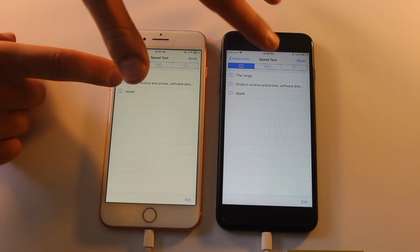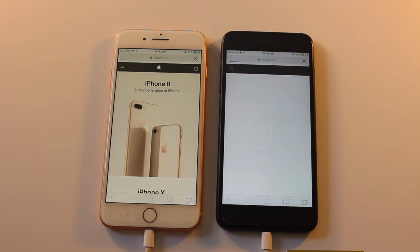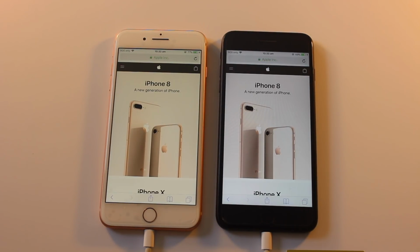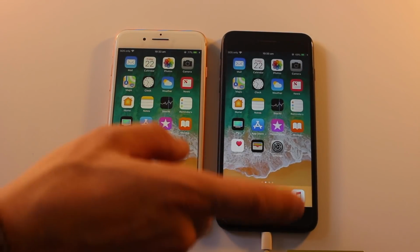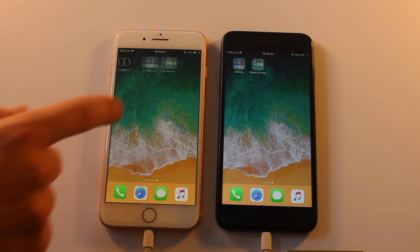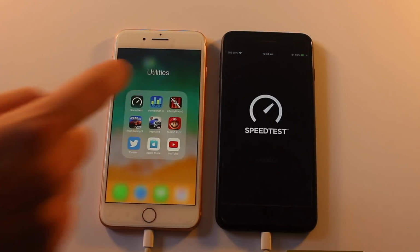So now, go to Apple. 1, 2, 3. So the iPhone 8 Plus just won there, but the iPhone 7 Plus not too far behind. All right, so get out of those, and we'll start with the first app that we have here, which is Speed Test on both devices.